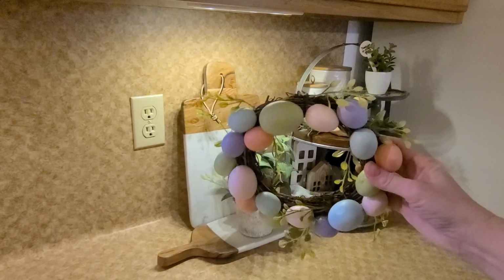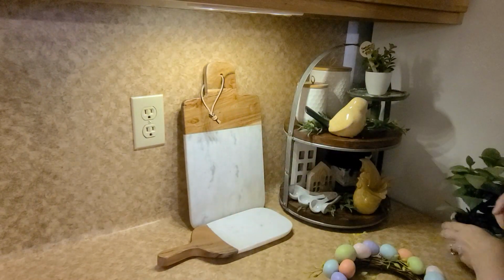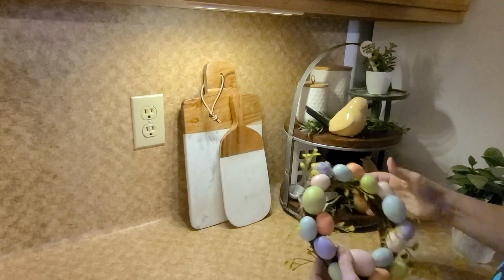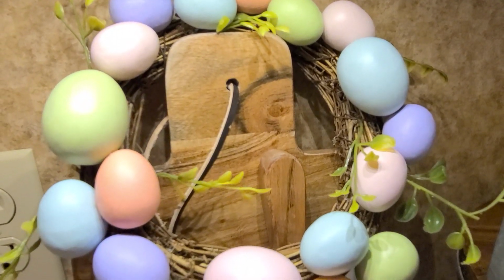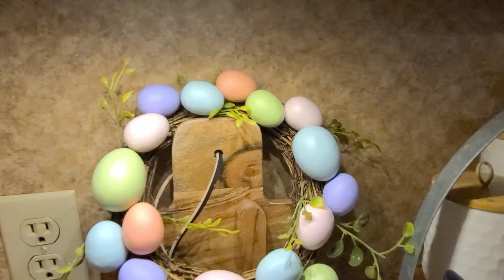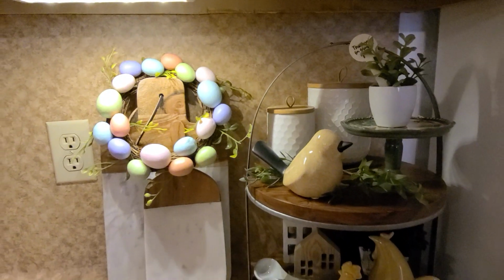I kept it very simple in this area with just adding this cute little mini egg wreath to my marble cutting boards. I had originally planned to add some Easter decor to this two-tiered tray. However, after adding this egg wreath, I just didn't think it needed anything else in this area. I try to keep these vignettes pretty simple so you guys can easily recreate them with home decor that you already have.